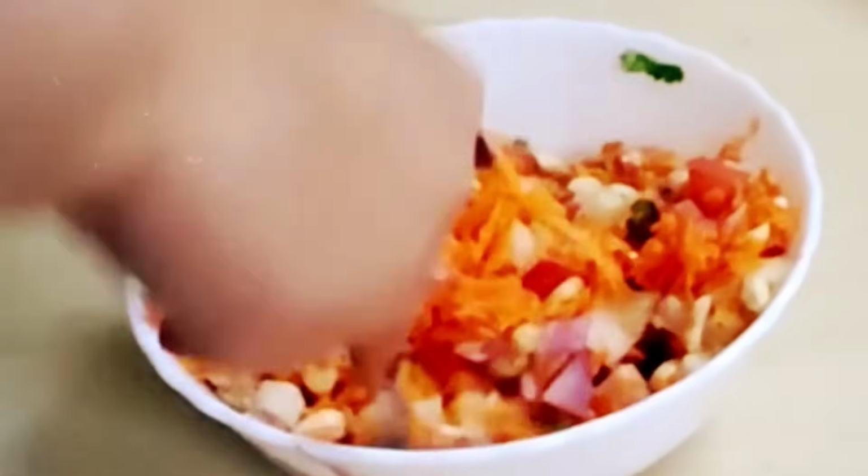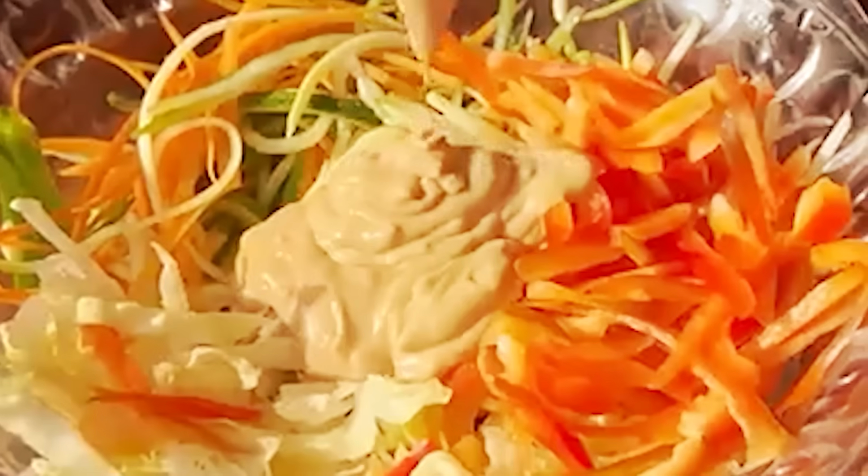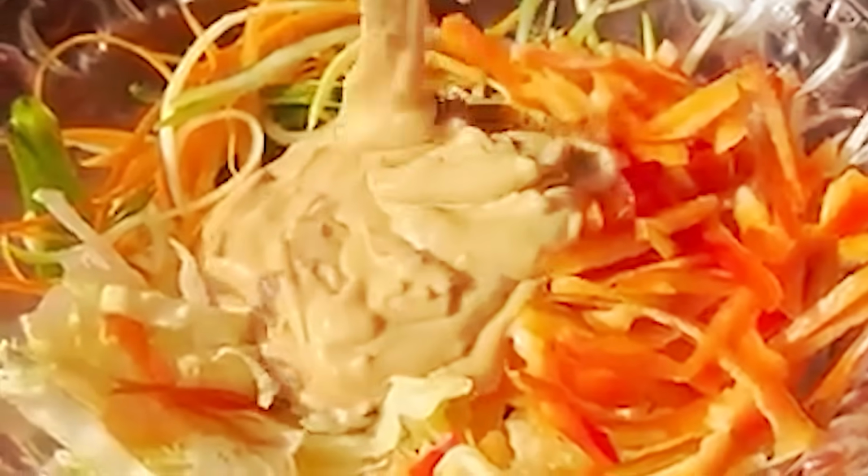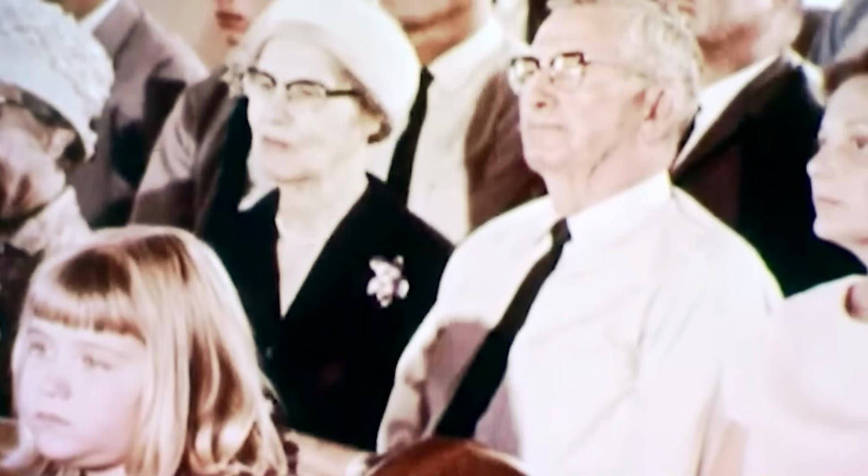Peanut butter salad was a conversation starter and a memorable part of many communal meals. It demonstrated how home cooks creatively incorporated new ingredients into traditional social gatherings, making it an enduring part of 1950s church food culture.